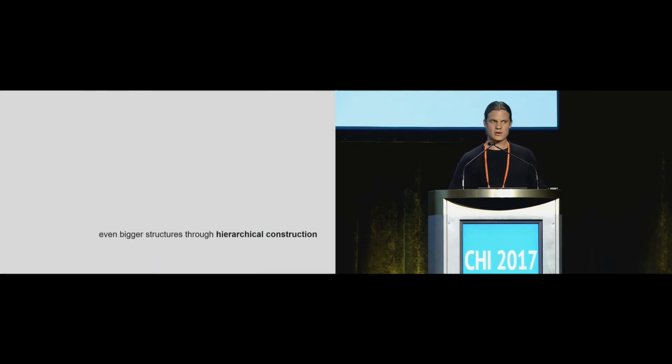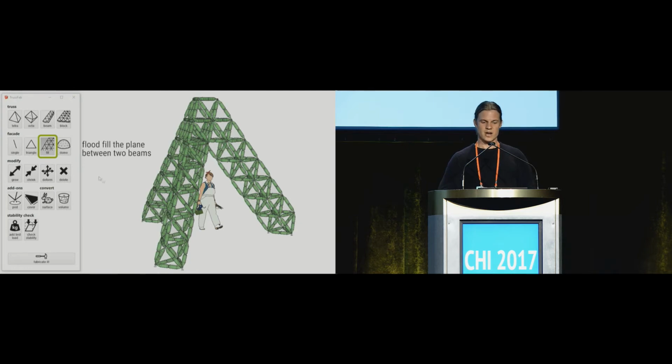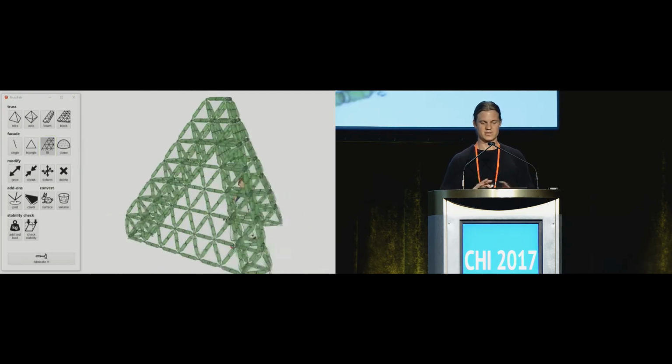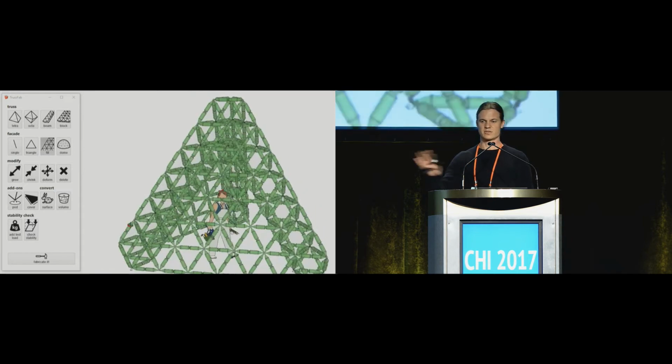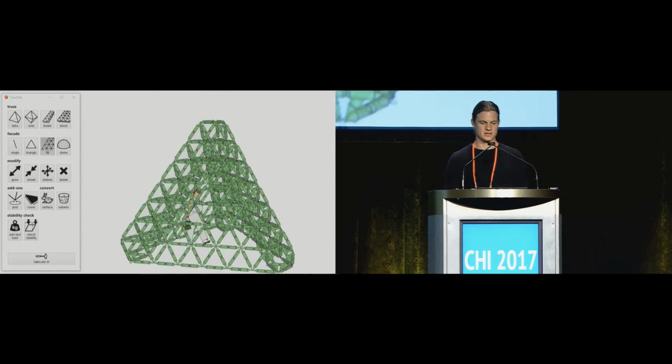And if we go even larger, the system also supports hierarchical constructions, which is a very general thing in architecture practice. First, users create the strong outlines, the supporting beams of the structure, and later, to cover the surfaces, they apply the flat fill tool to create only a two-dimensional single-layer cover for the structure, which saves us lots of bottles and can be fabricated also much faster. And I will show you that also.